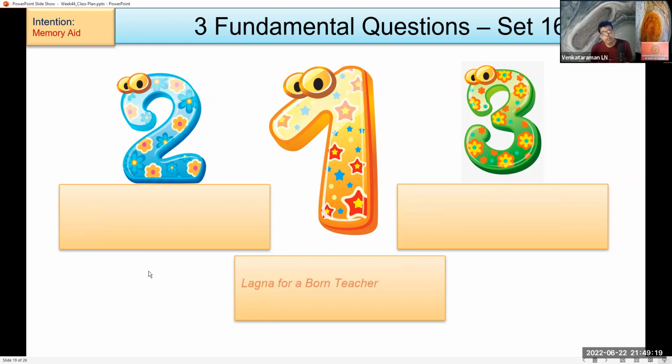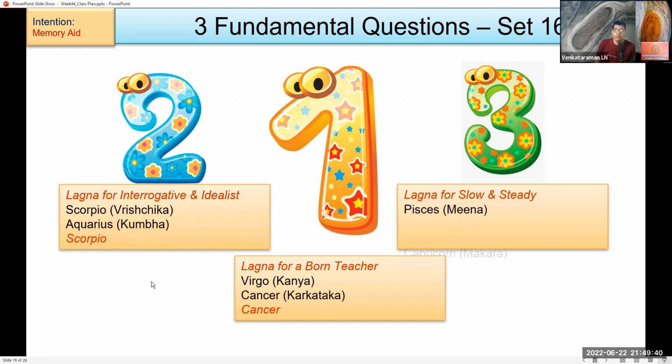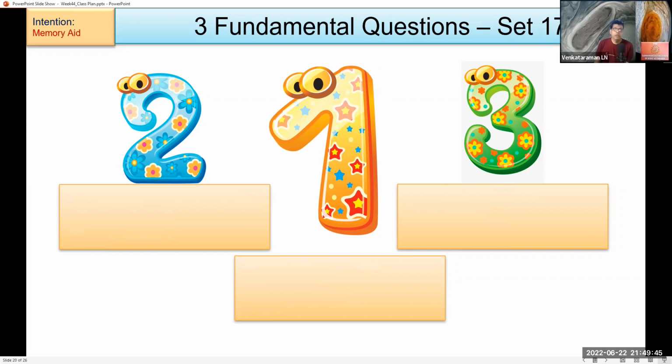Set 16. Lagna for a born teacher? Cancer. Lagna for interrogative and idealist? Scorpio or Aquarius? Scorpio is correct. Lagna for slow: Pisces or Capricorn? Capricorn. Digbala for Saturn: 7th house or 10th house? That's right. Mars is exalted in Aries, true or false? Yes.